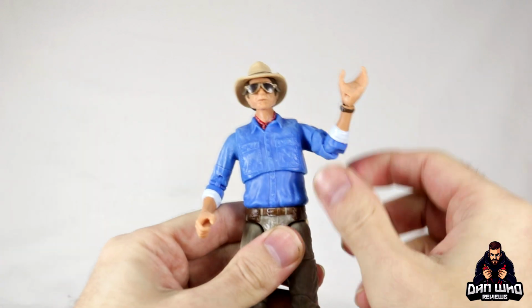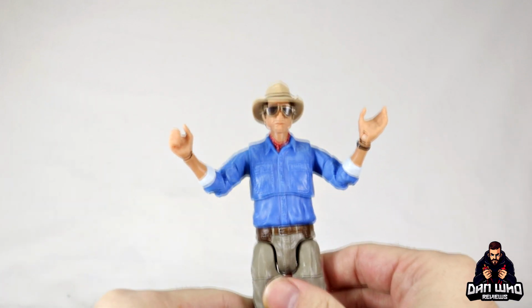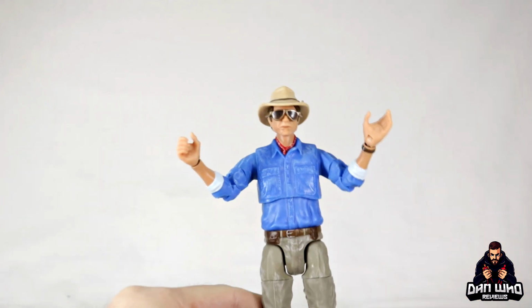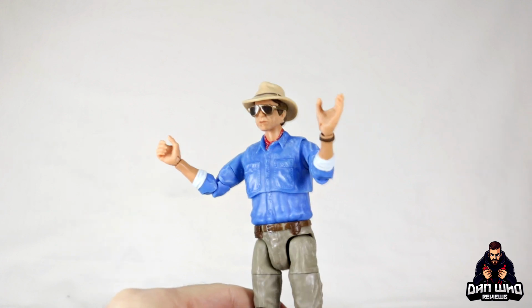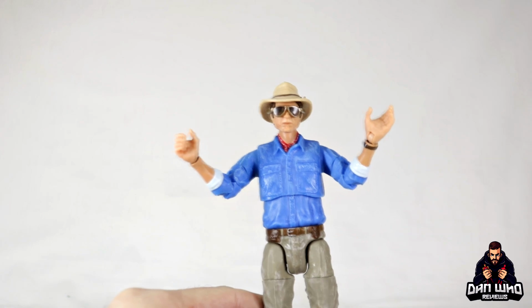So as I said, it comes with one open palm hand, one more C grip hand, but we do have options. I'm sure we can use these to hold the walkie-talkie or some of the other accessories the other figures have, but he doesn't come with anything particular for these hands. So let's swap them out.